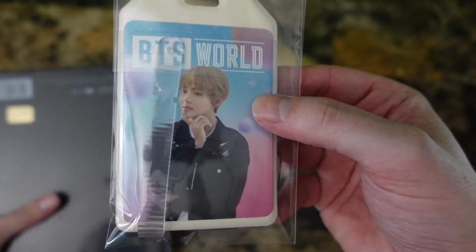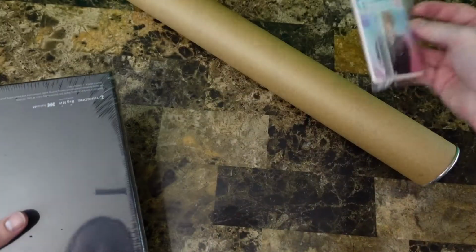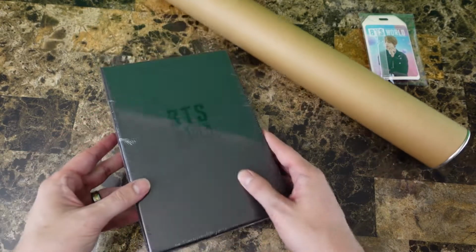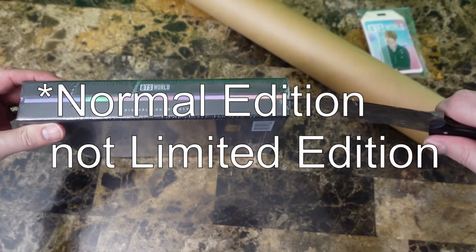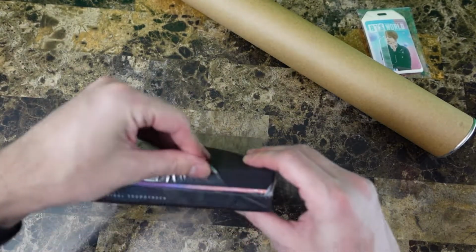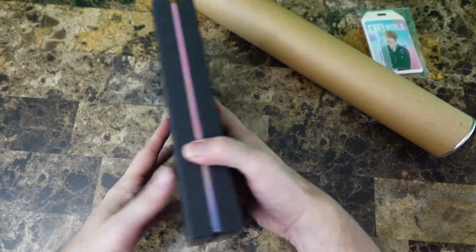We got the BTS World luggage tag. All right. Yeah, so this is the BTS World version, the special version, not just the CD. This is the kind of fancy box set version. At least I think. Pretty sure that's what this is. I know it's one version. I'm pretty sure this is the fancier version.